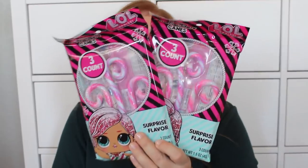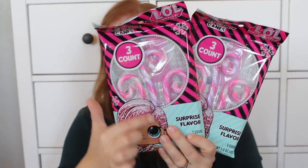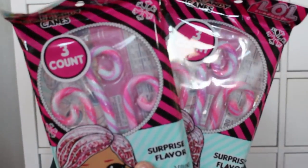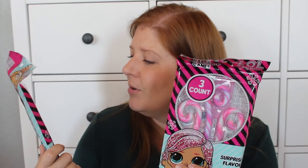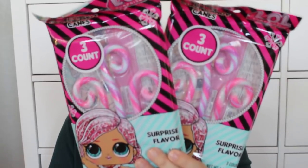Okay, another little stocking idea are these. Again, LOL themed, so of course I picked them up, and I just love the little twisty top that they put on these candy canes. So I did get two of them, one for Rose, one for Pearl. There's three in there, and it just says surprise flavor. So I have no idea but they are pink and blue and purple, and I think that's it. My girls are definitely going to love those, and I can't wait to see what the flavor is on them.